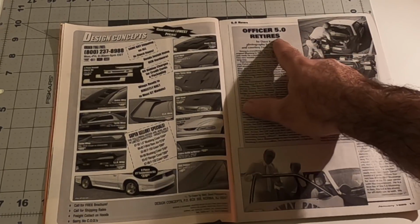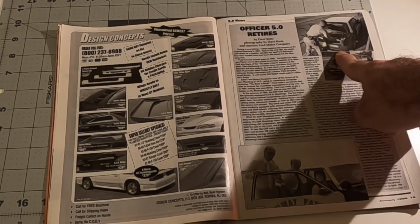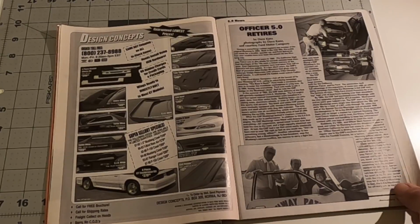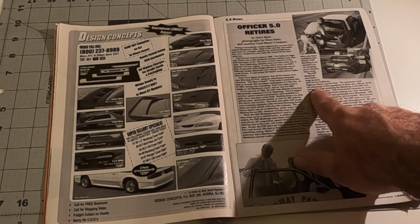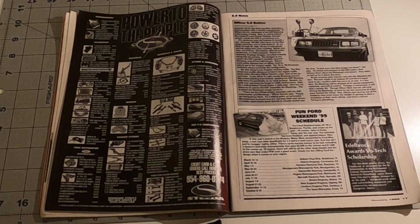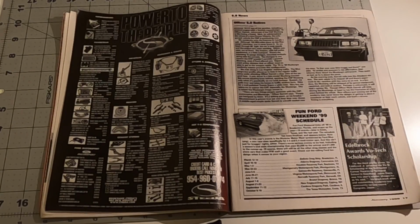So Officer 50 retires. So guys, look, in 1999, they still had these coupes running the road. There weren't a lot, but they still had some of them running the road. And I just think that's so cool. I remember that time. I do not know the year that the last car was still on the road, but it was coming to a close for sure right here. Man, that was the thing, guys. It was Fun Ford Weekend back in the day, and that was a huge event in Commerce.